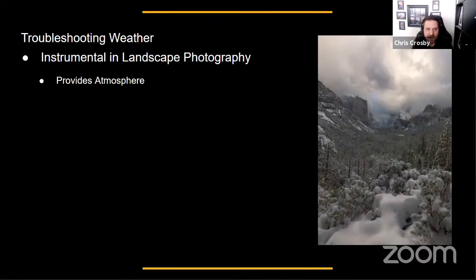And the first thing I'd like to talk about in troubleshooting landscape photography is really troubleshooting the weather, because weather is so instrumental in landscape photography. Yes, you can get great landscape photos without great weather, but really weather is what makes a great landscape photo.